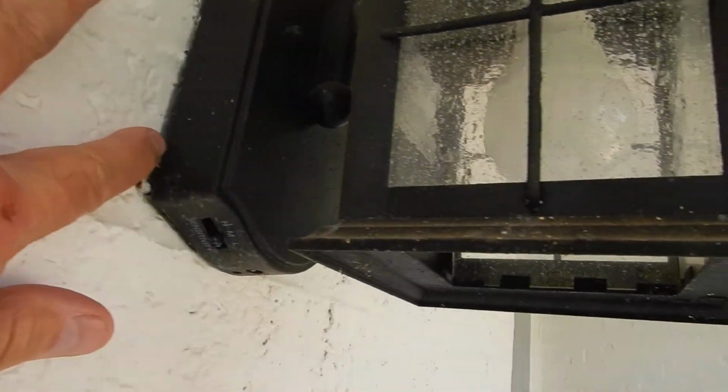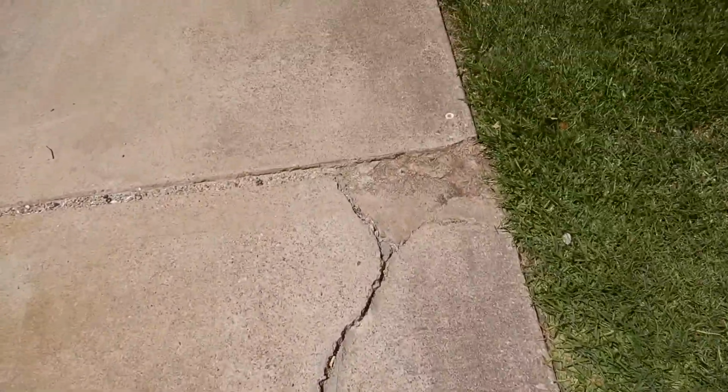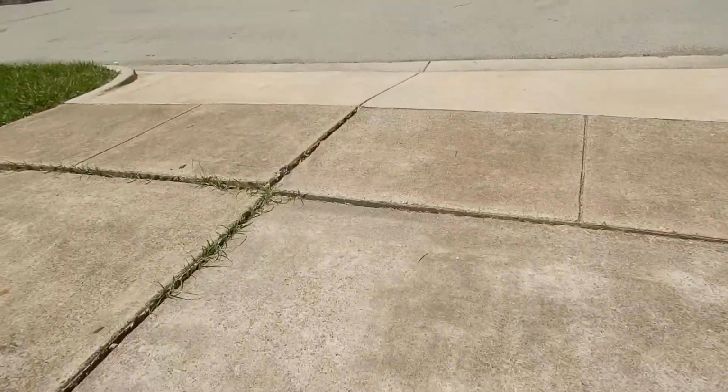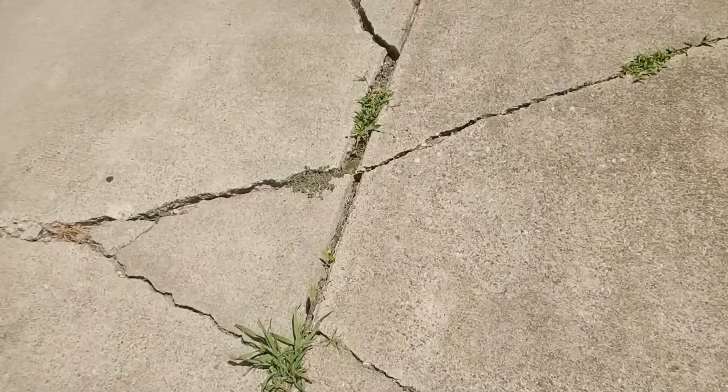The exterior light fixture should be sealed to keep moisture from getting into the wall system. Coming along here, driveways are beyond the scope of this inspection, but check this out. This driveway's cracked pretty much. It could be a trip hazard. And yes, you can park your car on it just fine.